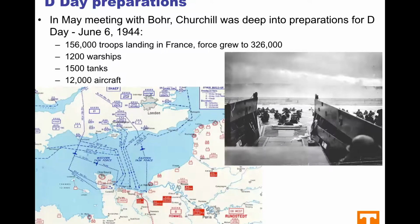Well, this is, of course, what Churchill was preoccupied by. June 6, 1944, the invasion occurred of Europe, continental Europe, the biggest invasion in history. And of course, we'll go into details on that right now, but the Germans were fearing an invasion.